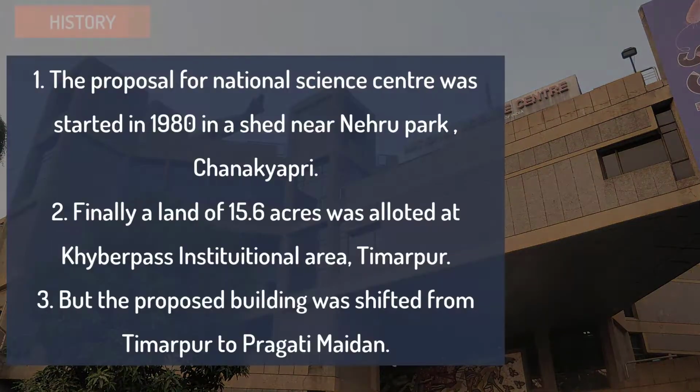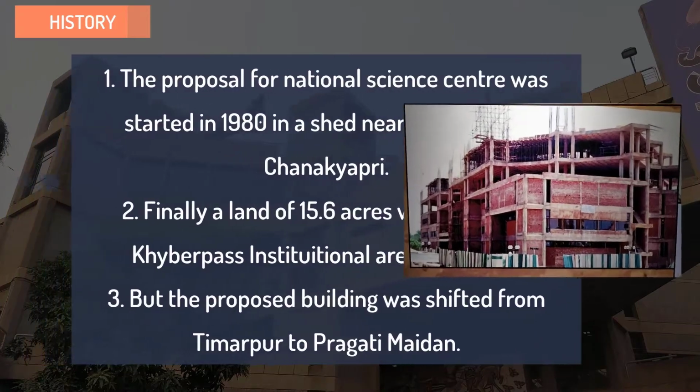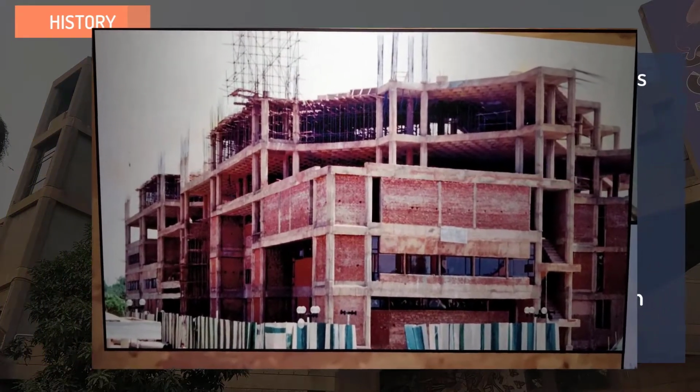The center was shifted from Tamirpur to Pragati Maidan due to its accessibility to the public. The six-story structure forms a part of the trade fair complex. We also covered the periphery of the building.